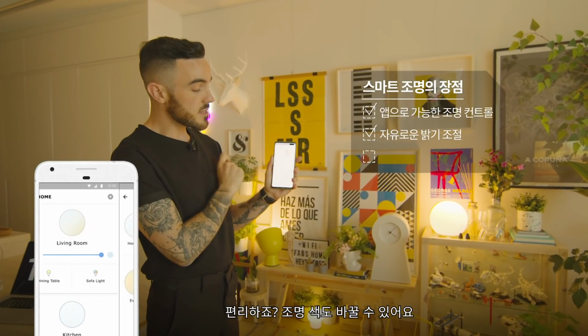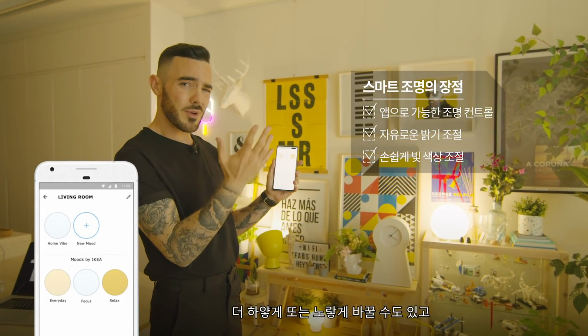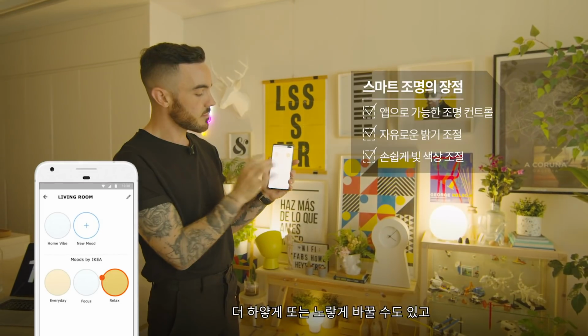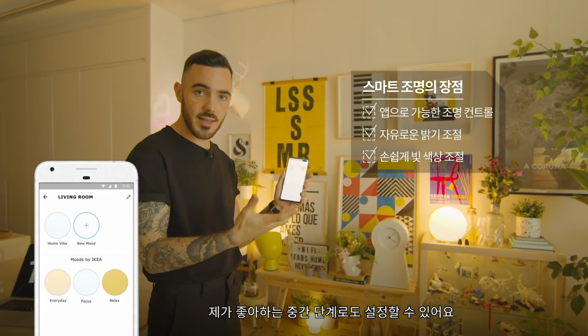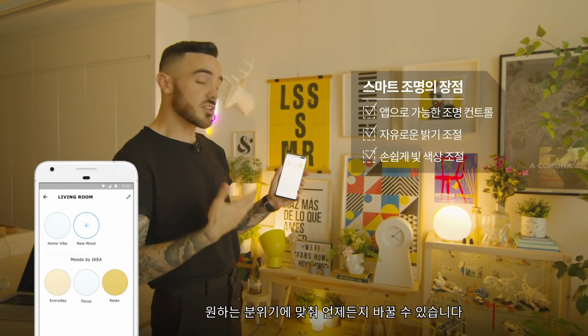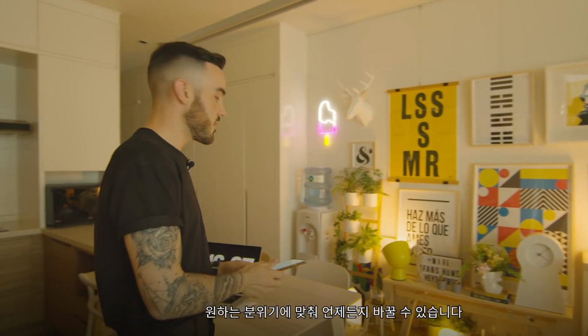And also you can change the lighting setting. You can make it more bright, like white. You can make it more yellowish, or you can put something in between. That is the one I like, to change. You can change according to the needs you have or the mood you want to have at home at that time. And it's really convenient.